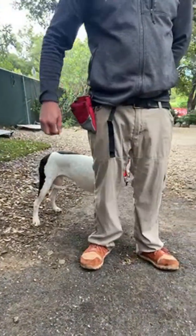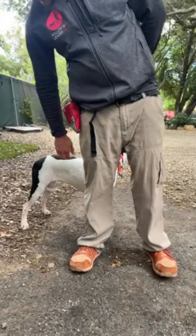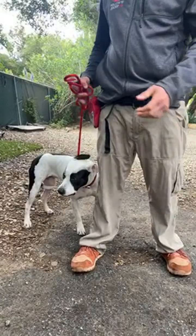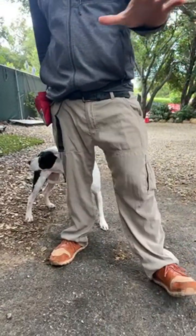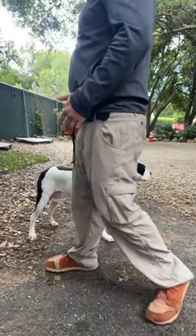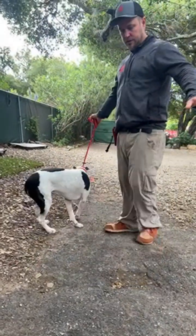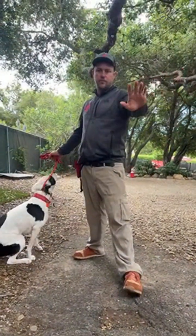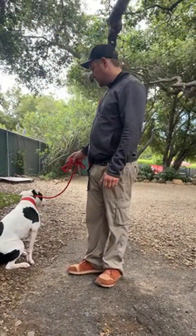Good. I can give food to the dog. Yes. And if I have to, the dog's under control behind me, so I can be in this position to address whatever the distraction is. My arm can be back here. I can have about 6 feet of distance from me and whatever it is that's going to bother us.